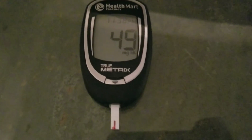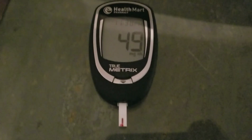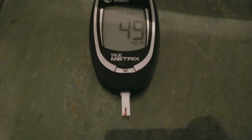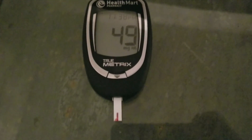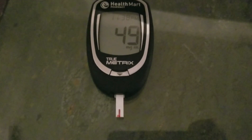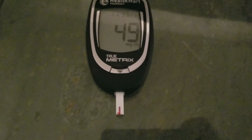So I guess I didn't have enough carbs for dinner. So I'm going to go ahead and actually double check this and retest again, because I feel fine. Like, I don't feel like I have a low at all. So I'm going to recheck this, and I'm going to go ahead and have my bedtime snack.